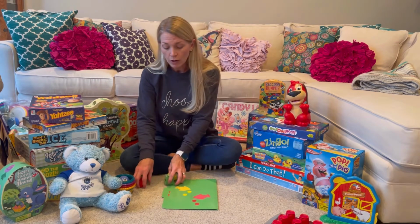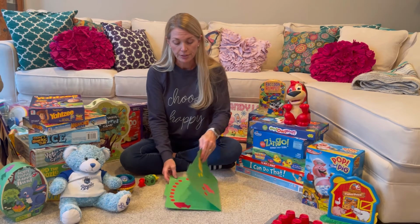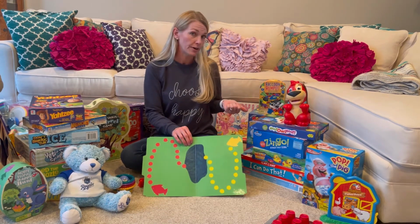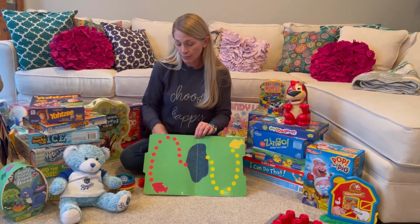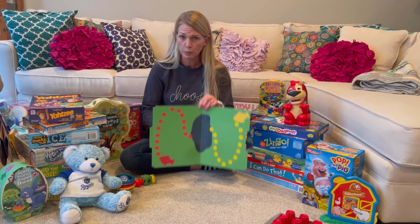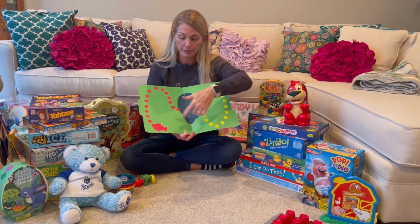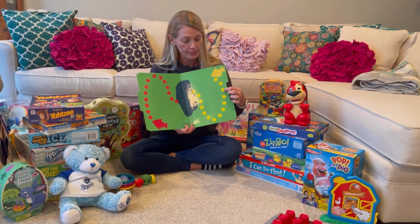For your younger preschoolers, you can adapt it for older preschoolers, but this one is just a path game, like Candyland that we talked about in our first virtual game night. This one is a path game that I made. You can see it's super, super duper simple. Two sides, there's a yellow side, a red side, we've got little fish. I just used the dot stickers.